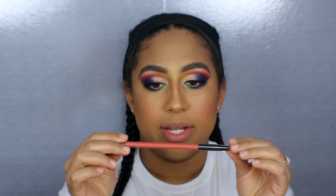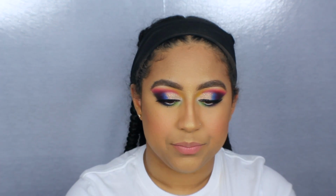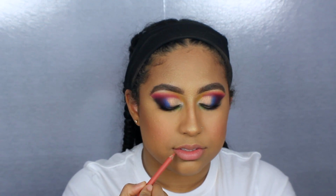Beautiful. Okay, so for lips, I'm going to be using the Laura Mercier Longwear Liner in the shade Baby Lips. So it looks like this. This is really nice packaging. I've never used their lip liners before, so I'm really interested to see what happens and if the color will show up. Of course, it looks like this. Really pretty.